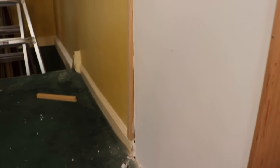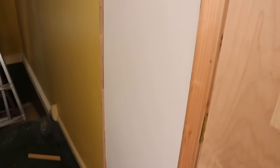So on this side, you really can't see it too much, but as you go down, it's a difference in height, and that's because I needed the wall to be plumb. So it is what it is. Like I said, old houses. This is done. I'm ready to move on and add the molding on top.